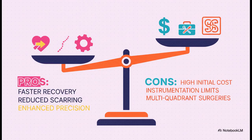So every hospital has to weigh the costs and benefits. On the clinical pro side, the benefits for patients are super clear in many procedures. Faster recovery, less scarring, and incredible precision for complex operations. But on the con side, you've got that huge initial cost, there are limitations on the types of instruments available, and it can be a real logistical headache when a surgery requires working in multiple parts of the body.